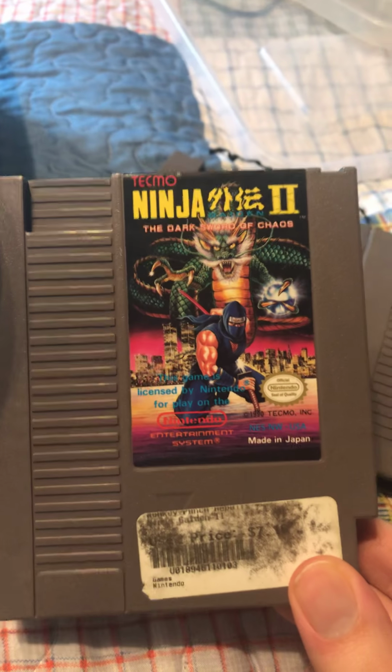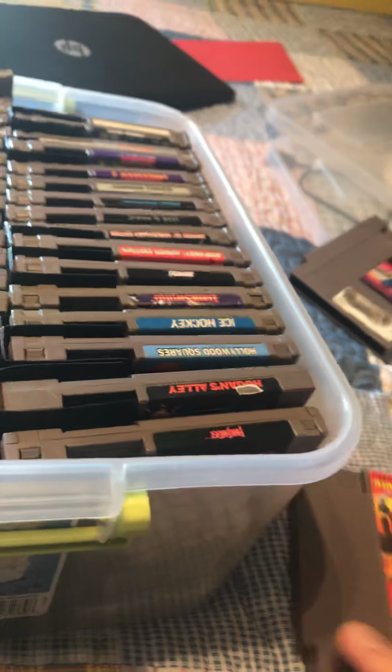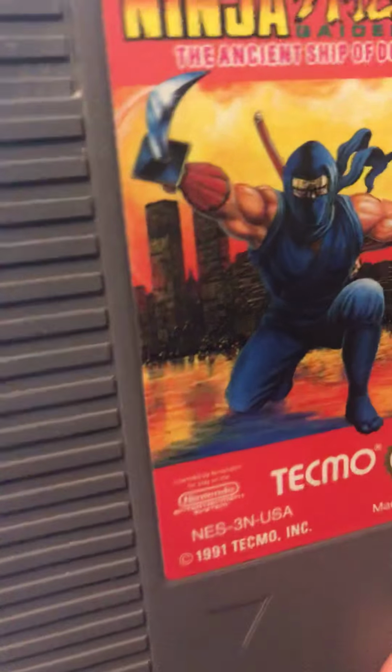And the price tag on the next one is pretty messed up. Ninja Gaiden 2, The Dark Sword of Chaos. And to finish it off, we have The Ancient Ship of Doom, Ninja Gaiden 3.